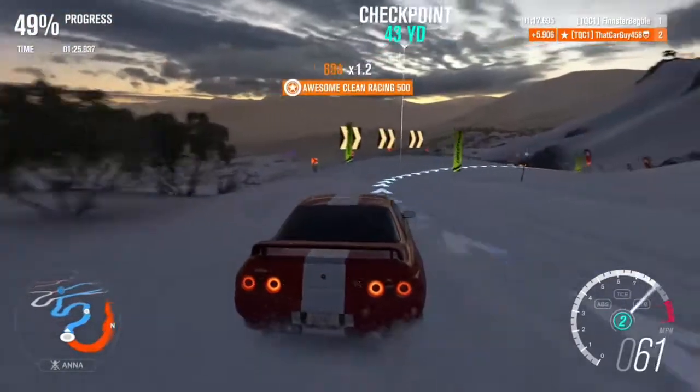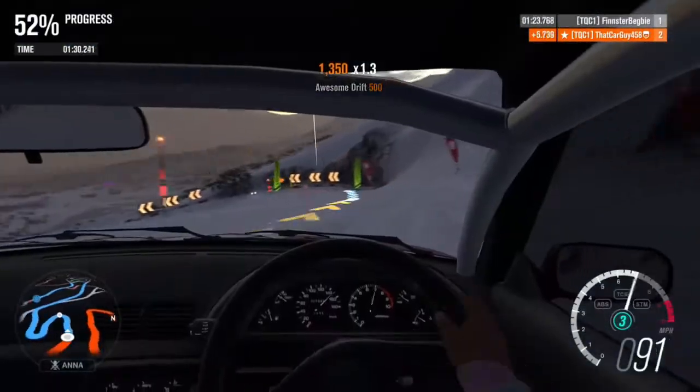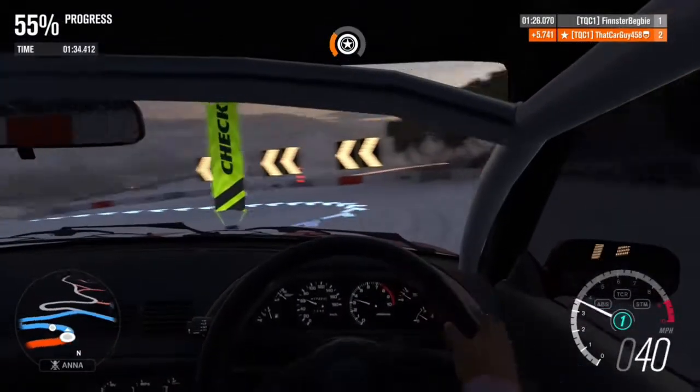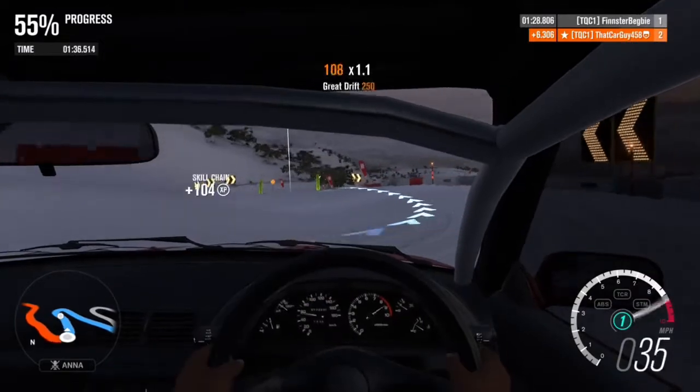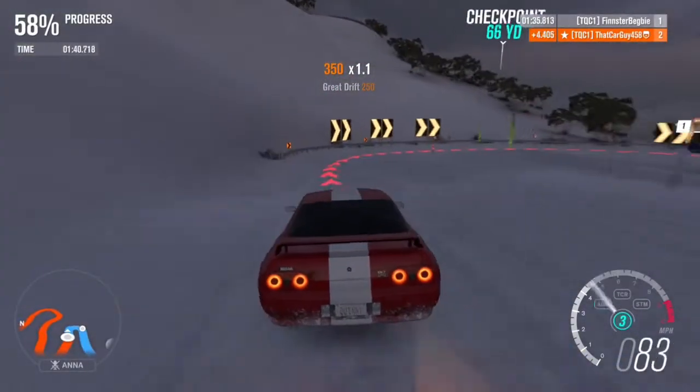So we're coming down, we're halfway through the track now. Got some inside view. This is quite a twisty circuit, and it's good for my car because I can just chuck it into the corners and just go sideways the entire way.